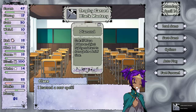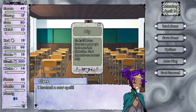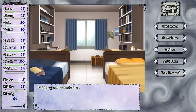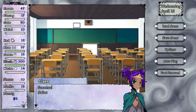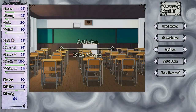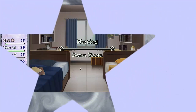Ah, trophy earned. Oh my god. I learned a new spell. Diamond. 15 mana. Makes an object highly resistant to damage for a brief time. Dig. 25 mana. Creates a passage in the desired direction. Cost depends on amount dug. Okay. Useful. Quite useful, if you know how to use it. Success. 2 blue magic. Give me a 3. No! Dude! It's not how that's supposed to go.